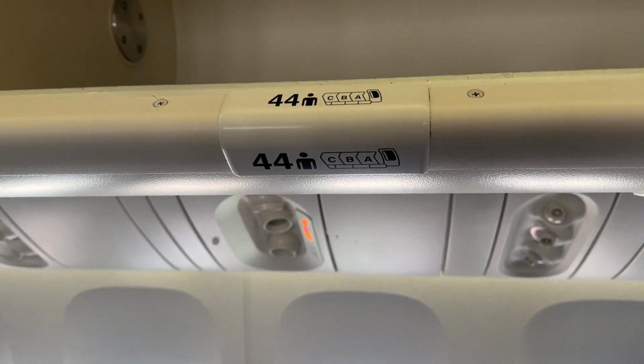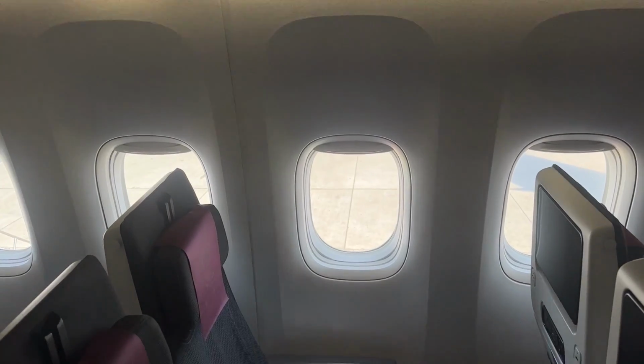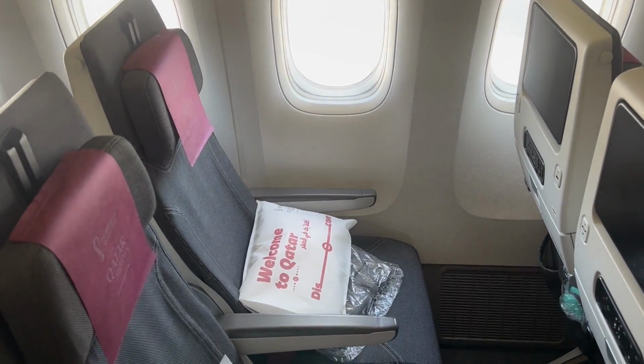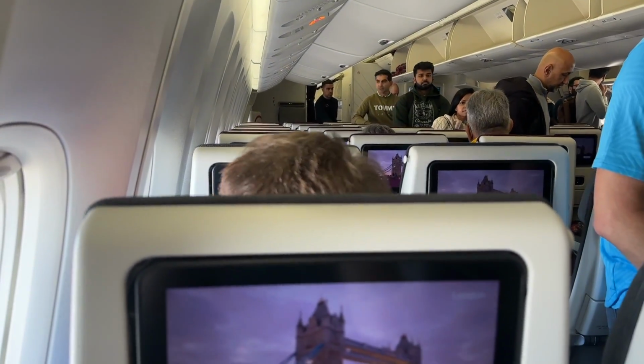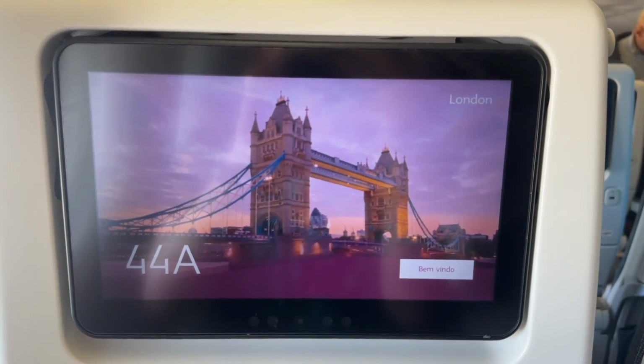The economy class is laid out in a 3-4-3 configuration, and I'm going to be back here in seat 44A, which is a window seat on the left side of the airplane. And as people file in, we're going to take a second to look around what Qatar's economy seat has to offer to those passengers sitting here in the back of the cabin.